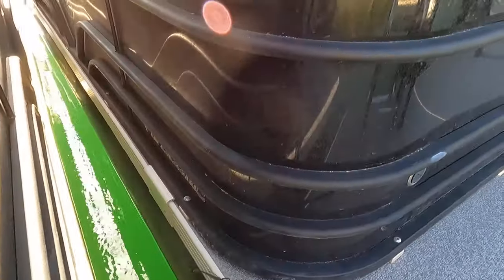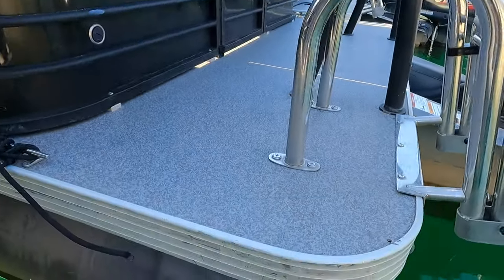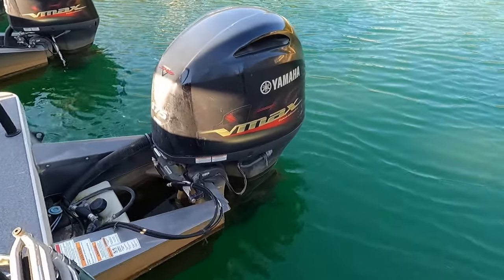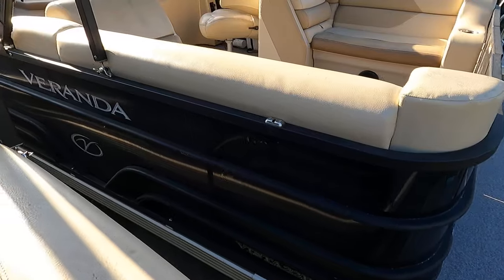Rock solid ski tow bar over here to this side. Little scratches right in there. Let me pause right here, hit this corner real quick. Same kind of looseness on that swim boarding ladder. A few little marks on that engine cowling. Let's have another look up this edge. Few little scratches down there.